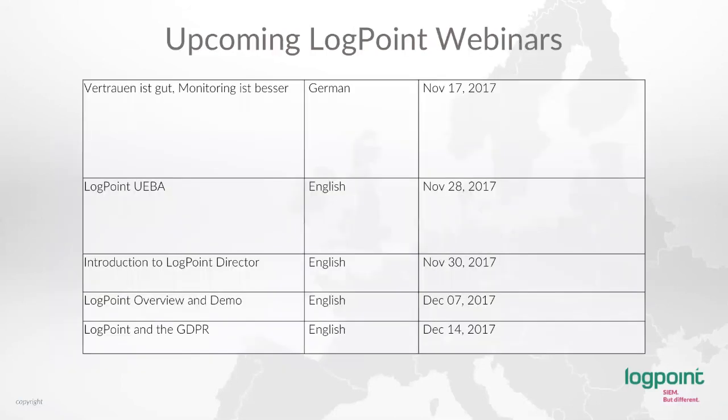Just as a side note as well, as I mentioned, I've quickly skimmed over the top of things such as LogPoint UEBA. There's going to be a dedicated webinar for that coming up on the 28th, as well as, I believe, if my Google translation is good enough, 'Trust is Good, Monitoring is Better' in German. And also we have an introduction to the LogPoint Director, another overview, and of course, how LogPoint could help you with GDPR.